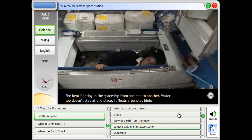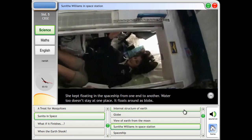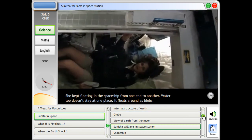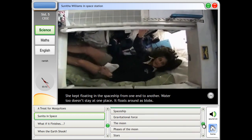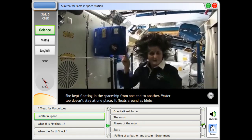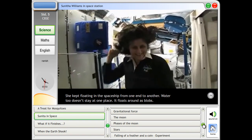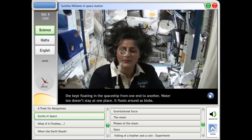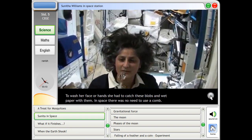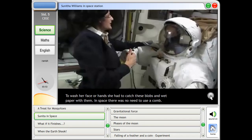Sunita Williams in space station. She kept floating in the spaceship from one end to another. Water too doesn't stay in one place. It floats around as blobs. To wash her face or hands, she had to catch these blobs and wet paper with them. In space, there was no need to use a comb.